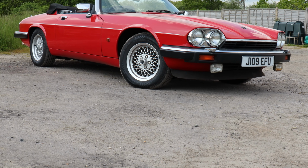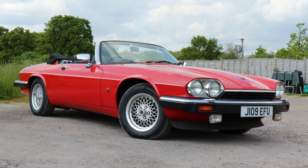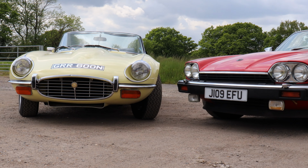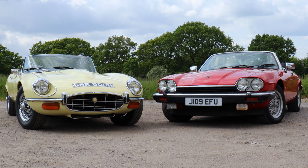And if you want a V12 Jaguar GT, well, I'm never going to say no to the car that followed it, the glorious XJS. So let us know in the comments below, which would you choose, a Series 3 E-Type or a V12 XJS? I get the feeling this could be a close one.